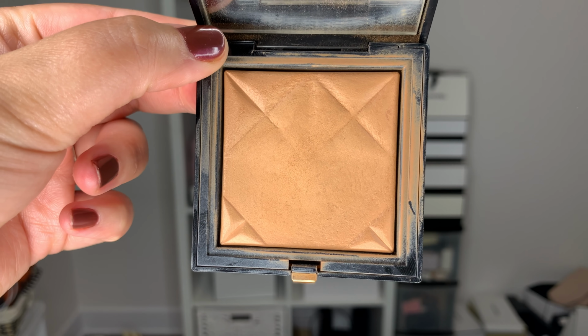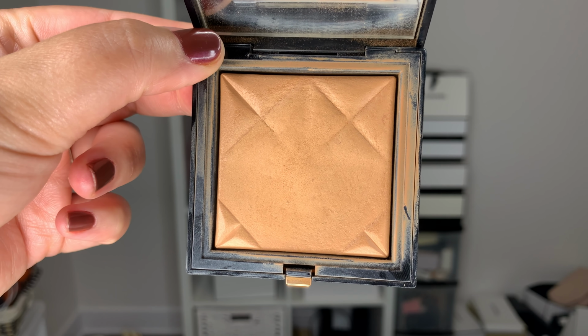soft satiny finish. Okay, our last item here, the top of the top, I guess, but the last 5 are all a little bit interchangeable. This is from Givenchy, and this is the Healthy Glow Powder number 3. So I believe they have changed the packaging of this, but it is the exact same.